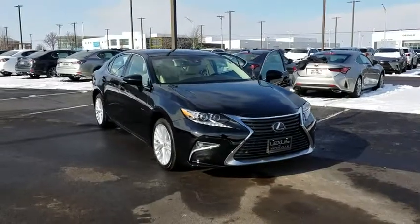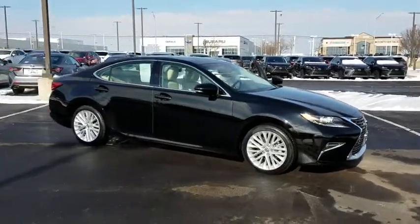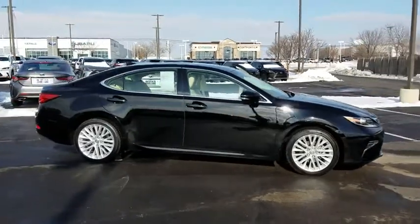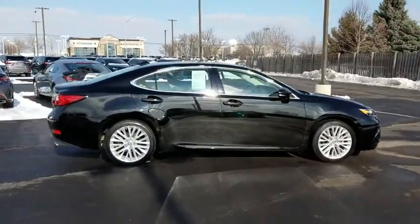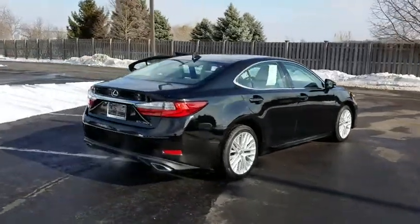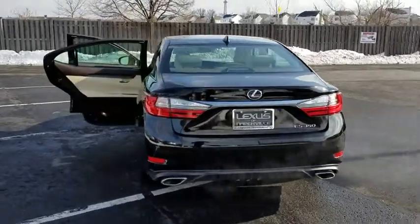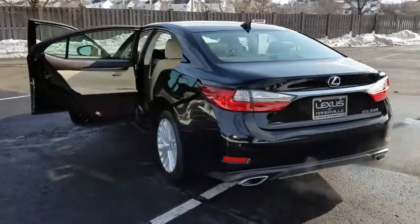The 2018 Lexus ES. Lexus has sold the ES family of vehicles since 1989 as its mid-size luxury sedan line. The ES series has become the best-selling sedan for Lexus and is known for its emphasis on interior amenities. This vehicle has less than 9,000 miles.